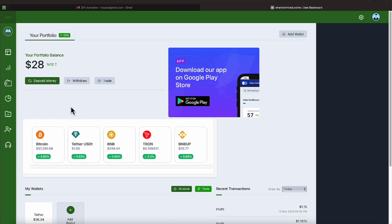I'm going to get on out of you all's hair. Again, this is Wharton Asset. It's paying daily 1.15 at the amount of money I have in.